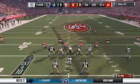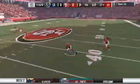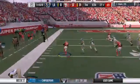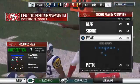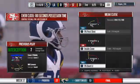Goff on 1st down. And his pass is intercepted for the 4th time today. Picked off by former first-rounder, Jimmy Ward. And they will finally get him, but not until he's all the way down inside the 15-yard line. The 49er offense now making their way out onto the field.